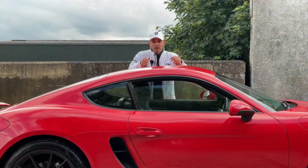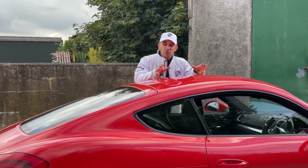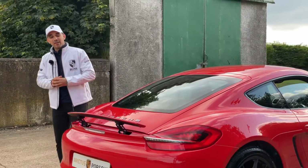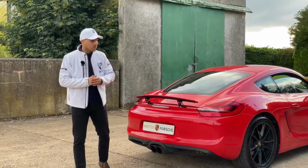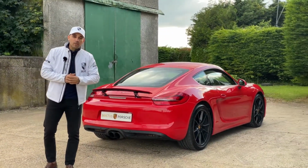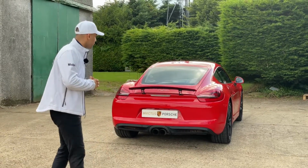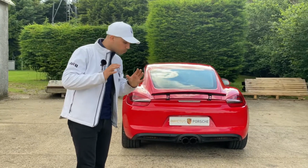The second point is the design, the aesthetics. The Cayman was first introduced in 2005 and they were called the 987. Then they introduced the 987 Generation 2, which were a little bit more reliable. And then in 2012, they introduced the 981 version of it. And this is the 981 iteration of it. It is so gorgeous, it's beautiful.